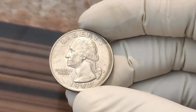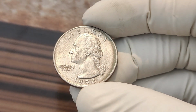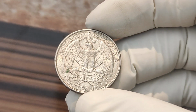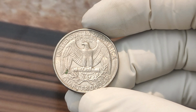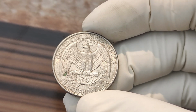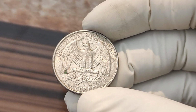Not all 1994 P quarters are created equal. While most of them are worth face value, a few rare varieties and errors can skyrocket in value. And I mean skyrocket to the tune of thousands or even millions of dollars. So what makes certain 1994 P quarters so valuable? It's all about the errors and unique characteristics.